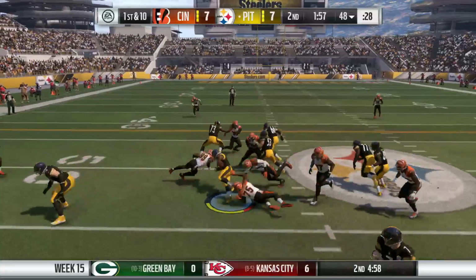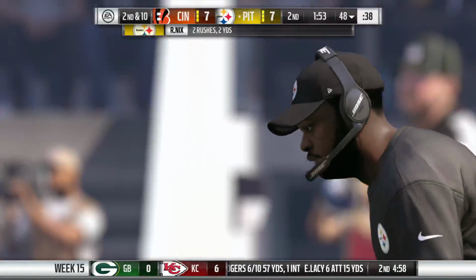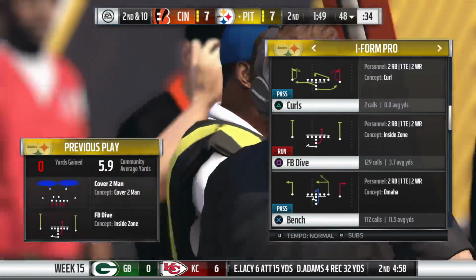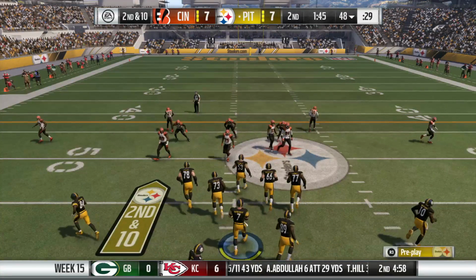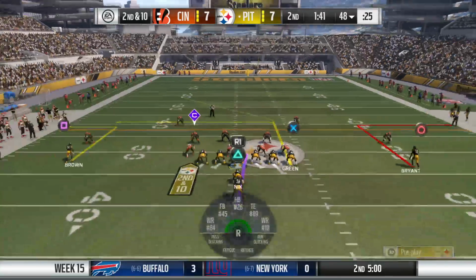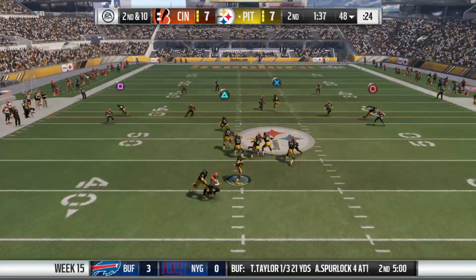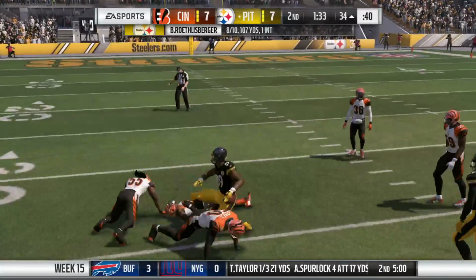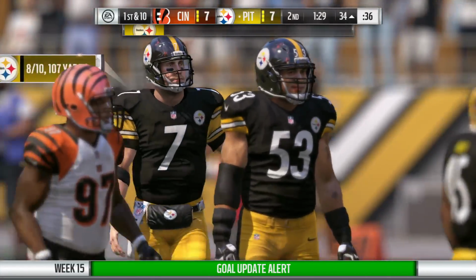They run with the fullback Nix. And he's going to be hemmed in and brought down right at the line of scrimmage. Call it no gain on the play, and it'll be 2nd down. And on 2nd and 10 now. On 2nd down, Roethlisberger. Green's got it over the middle. And he gets this inside the 35-yard line.